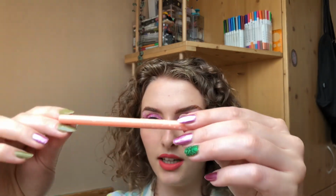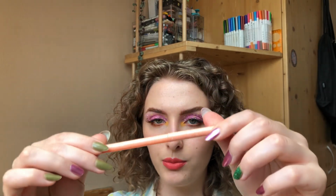And then I've also used this creme gel liner from Colourpop, and this one is the shade Peach Fuzz, I think. Yes, Peach Fuzz. It's kind of like a peachy pinky color, so I thought that would really go well with the lower lash line.